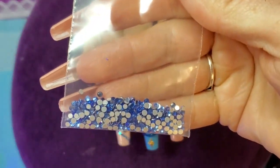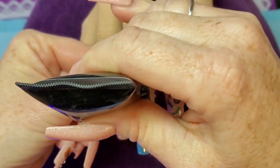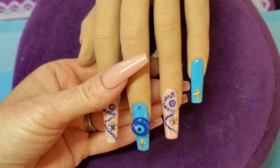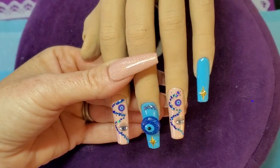Now to finish off the set, I'm just going to be placing the rhinestones that came in the box. I'm going to be placing them around the cuticle on the middle finger, and then I'll just be placing three on the pinky, just three in a row going straight up the nail.